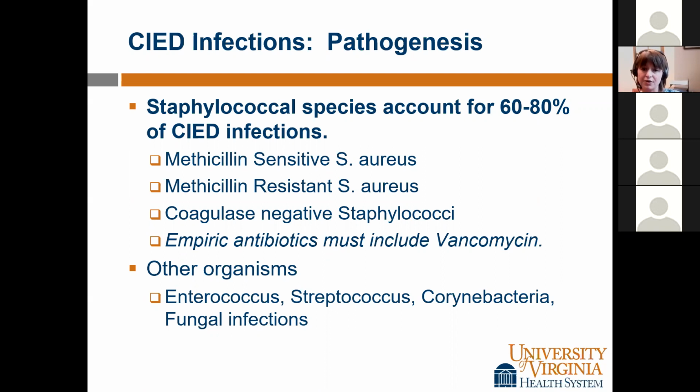And so if you're in a situation where you're having to empirically treat a patient for an infection, you don't know what the bacteria is, you're kind of obligated to include vancomycin simply because there's a high likelihood that whatever it is is going to be resistant. Other important organisms: Enterococcus, Streptococcus, Corynebacterium, and of course the dreaded fungal infection.